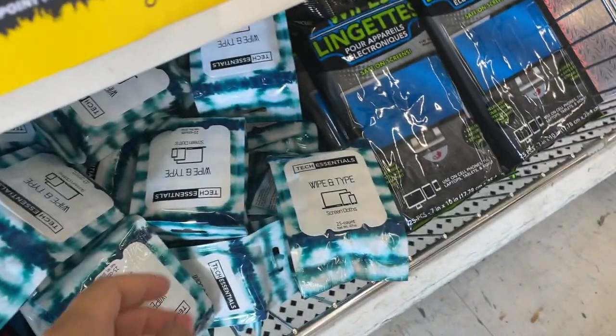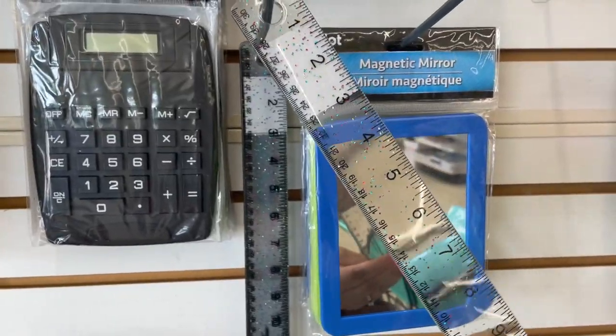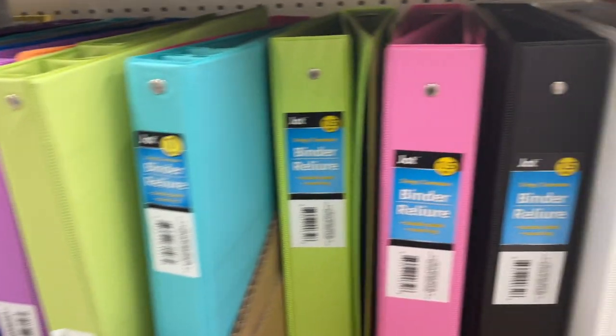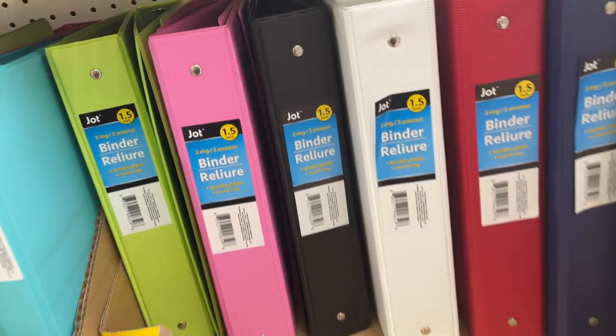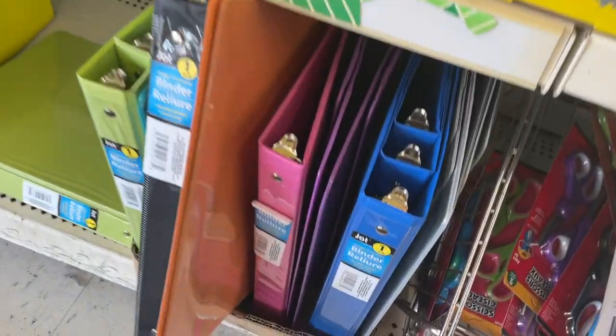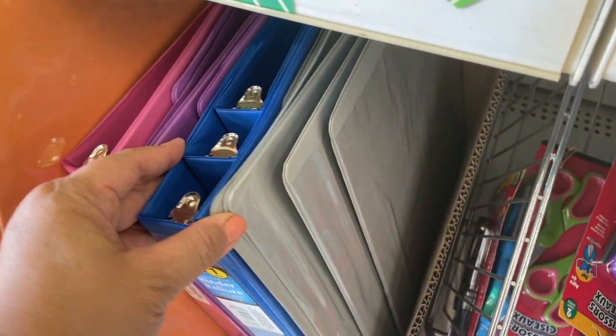I have not given these Tech Essential Wipes a try, but we're gonna give this a go because we always have smudged screens. How nice is it that Dollar Tree has binders of different sizes? They didn't always used to have the 1.5 inch. I like too that they have binders that have a display pocket in the front and the back.